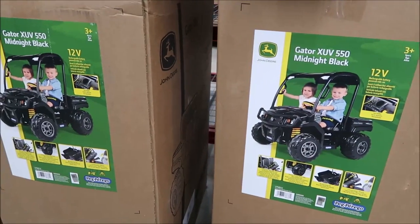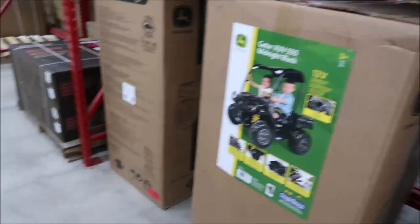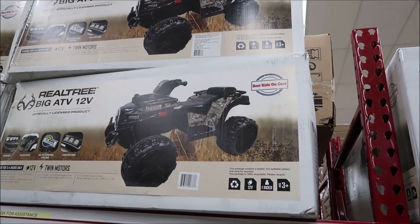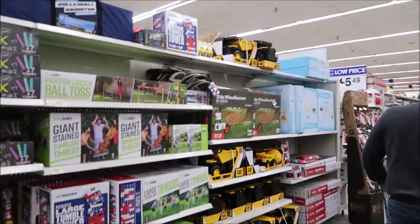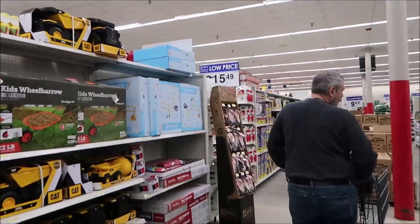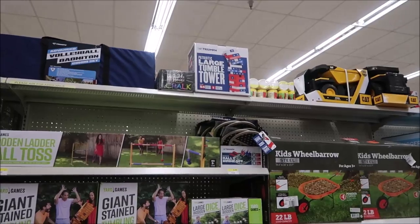What was it that we saw in Walmart? One of these. Was it a military one? Is that for kids or for adults? There was something in Walmart in Winchester, and I cannot remember what kind of car it was. I'm thinking it was a military tank. That's what it was. That is awesome. Patriotic large tumble tower. That is really, really cool.